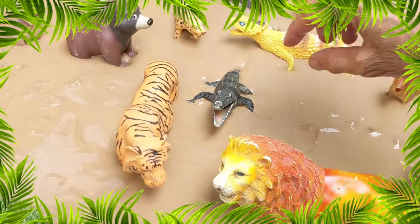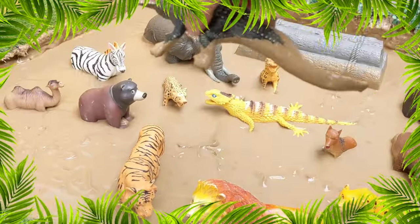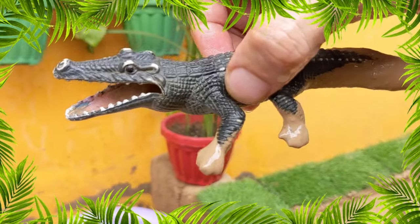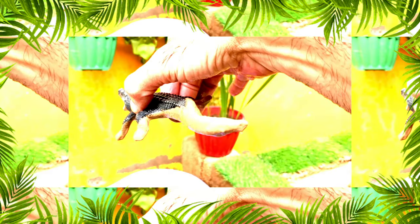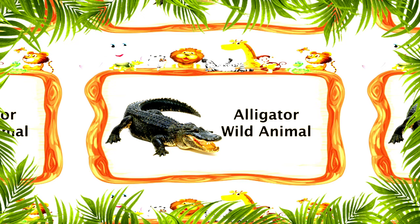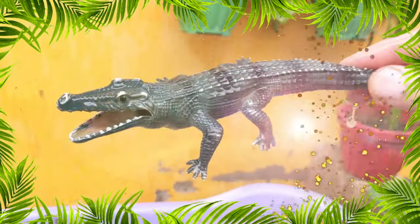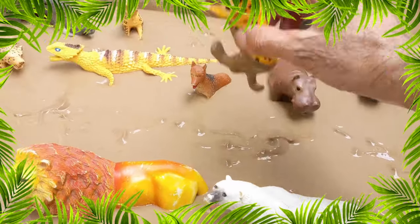Wow, we have an alligator between this tiger and lion. Let's pull him out. He's so muddy and so big. Alligator is a big wild animal. He has a big mouth with a lots of sharp teeth. Let's wash him. Here we go, alligator. And the next one we have is cheetah.